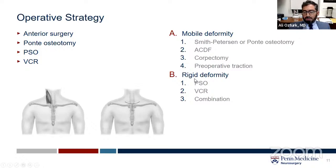In rigid deformities, just like the lumbar spine, 3-column osteotomy work is necessary. Keeping in mind, again, as I mentioned previously, that anterior access to the upper thoracic area combined with a rigid deformity usually favors a 3-column osteotomy.